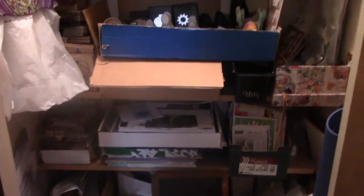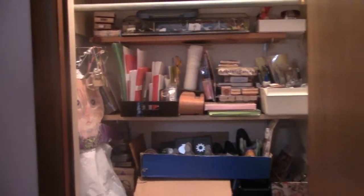And I also have that box of punches right there. I don't have a lot of punches, honestly, but the ones I have, I use fairly often. So that is the closet. I guess you could say the messy closet.